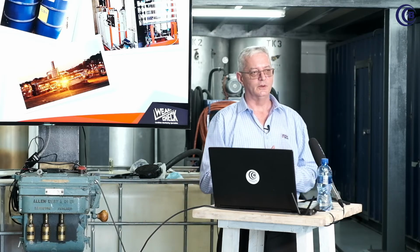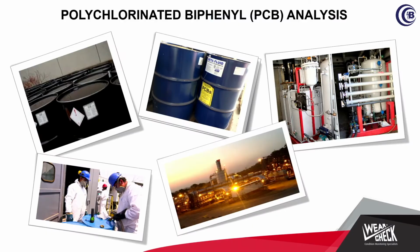Okay, polychlorinated biphenyls. The first few photos, just a few explanations on this. If you have PCB oil and you have to get rid of it, you can either put it in little drums and they send it off to some third world country to put it deep in a mine. Or you have a dechlorination plant, that's on the right, and unfortunately there's just one in South Africa. Enviro Oil in Alberton has got one. That is the best option to take.